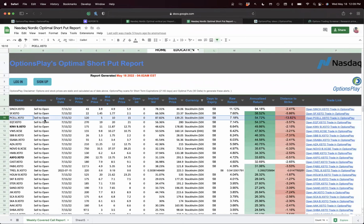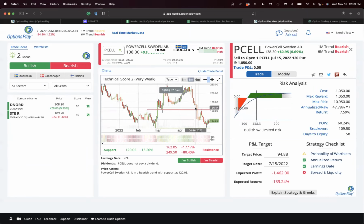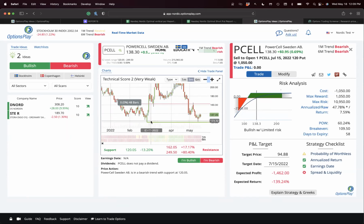So in this particular case, I looked at P-Cell here. Let's say this was a stock that I wanted to purchase. The stock is currently trading at around 139 crowns. This is telling me to sell the July 120s. And if I sold the July 120s, I will collect 1,000 crowns in income. Now that is a lot of income for this particular stock. This is a stock that has sold off quite heavily here. As you can see, it recently reached prior support around 120 or so. So maybe you want to purchase this stock near the bottom here, near that support level, and this is an opportunity for you to do so.